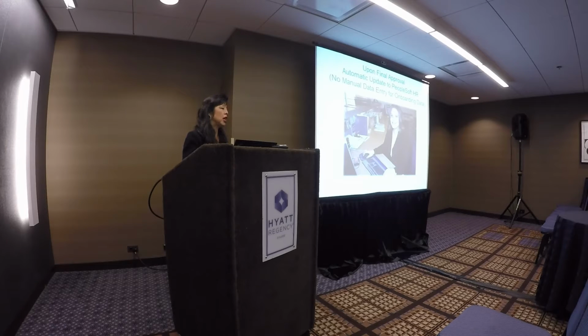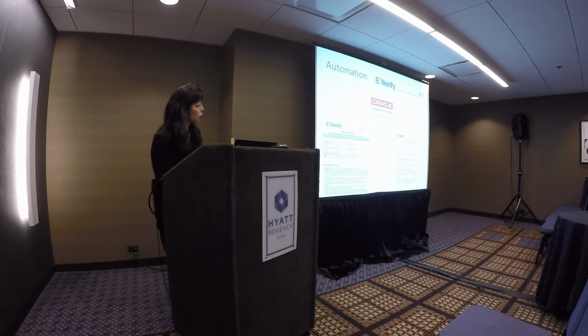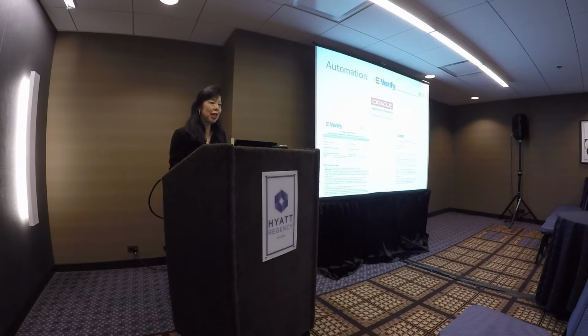Again, no fat fingering, no reading off of forms. If it needs to go to payroll, benefits, HR, or training, wherever you need it to go, it will automatically update that for you. And this is especially for federal contractors, around employment eligibility, the I-9 process, and making sure that they're eligible.